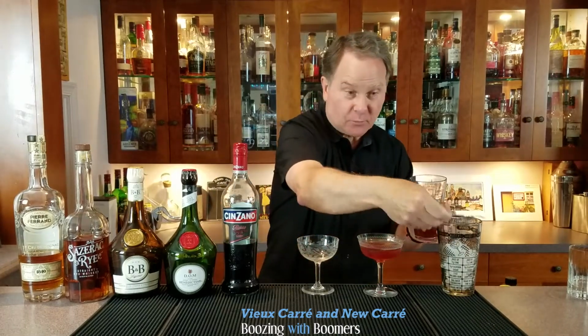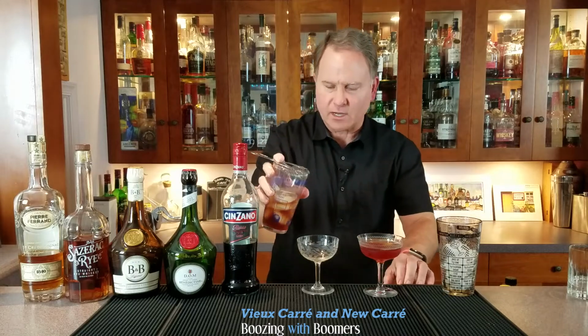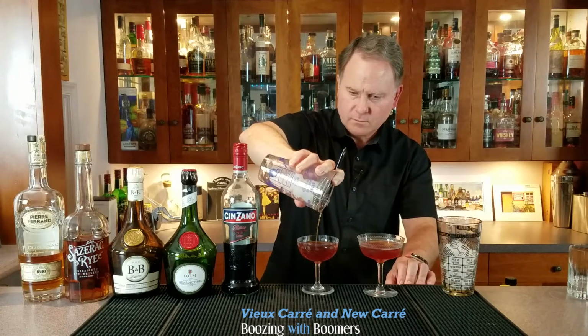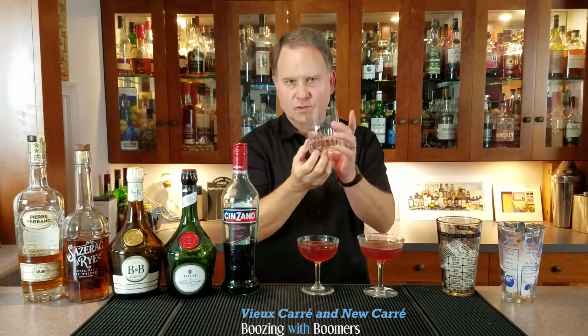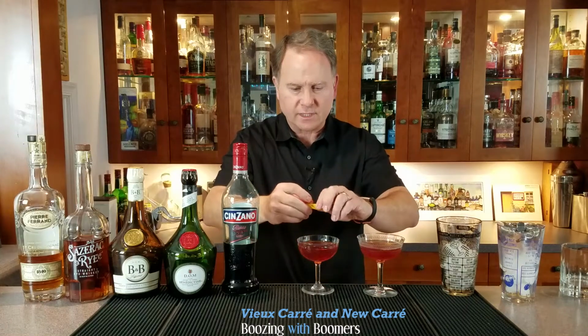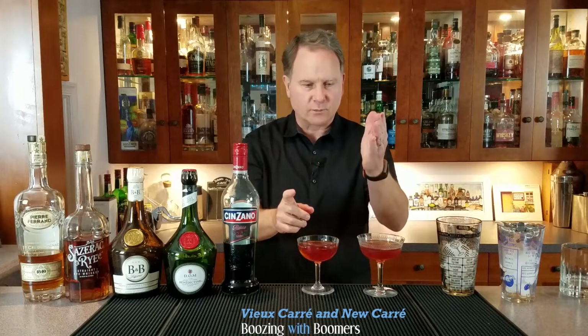What's nice is these are pretty much the same drink, so I don't have to worry about running upstairs and rinsing off my strainer. And again, you can also serve it over ice in a rocks glass. I just wanted to demonstrate that. We will also put a lemon twist in here as well. Now I just have to remember which is which. So we've got the Vieux Carré, the original, on the left.